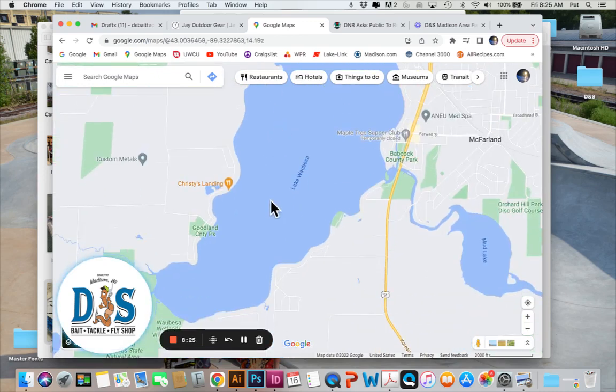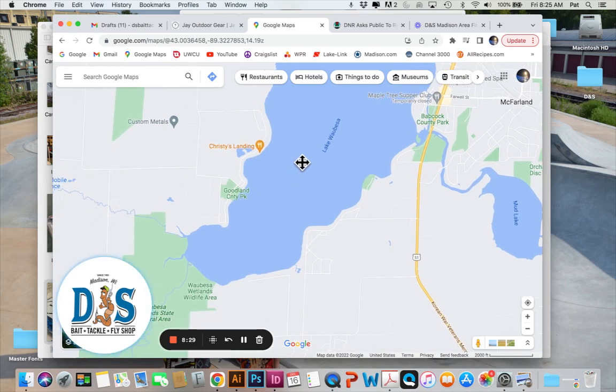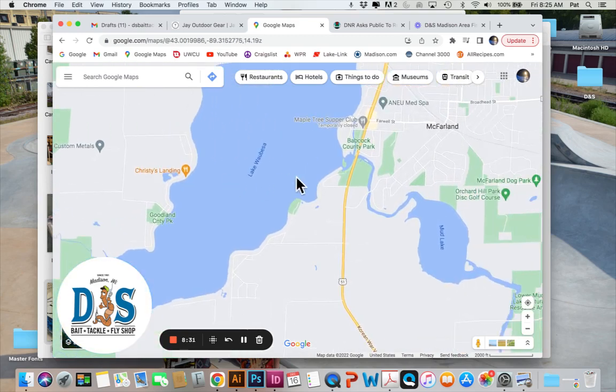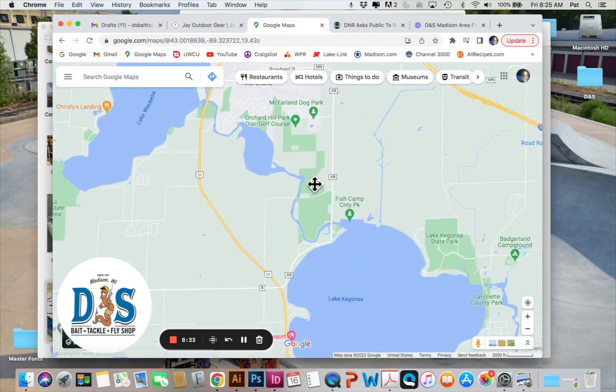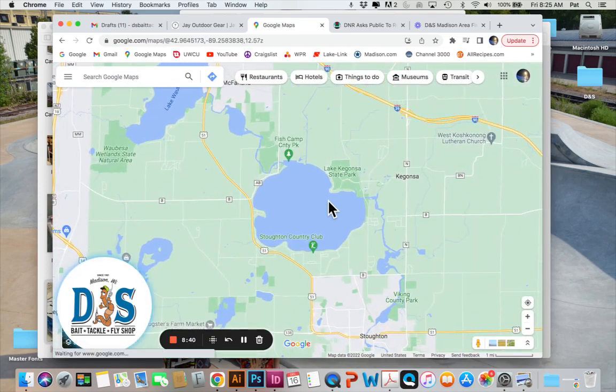Been hearing about some muskie action down here on Lake Waubesa. Haven't heard much specific in the way of walleye or anything else. Just not a lot of people fishing in this kind of transition period before ice. Same thing down to Lake Kegonsa. I haven't really heard much, but if you can launch a boat, I imagine you maybe get some walleyes out from the state park.